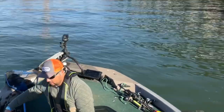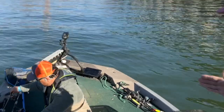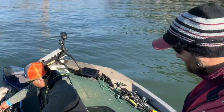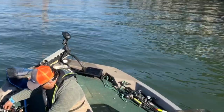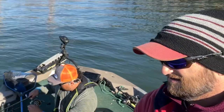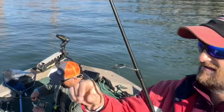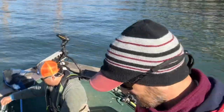I bet if you had a regular swim bait on there, you might get a little bit of a wobble, you know? Might have a little bit different wobble on them. That way you can upsize the presentation. It'll be light enough to keep it under your float when you're going.